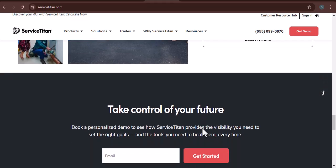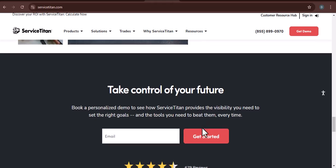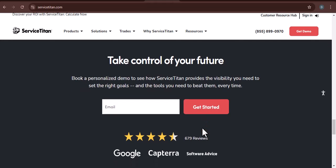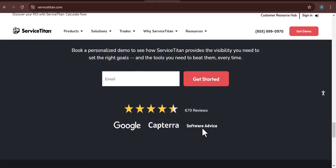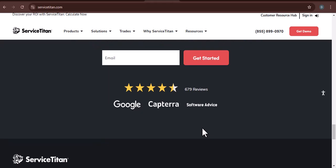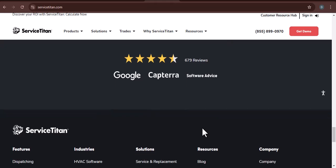How ServiceTitan can help you meet the Rule of 40. ServiceTitan, with its comprehensive suite of tools and features, can significantly help you achieve the Rule of 40. Here's how. Boost revenue growth. Streamline sales processes. ServiceTitan's CRM and sales automation tools help you manage leads effectively, nurture relationships with potential customers, and close deals faster.